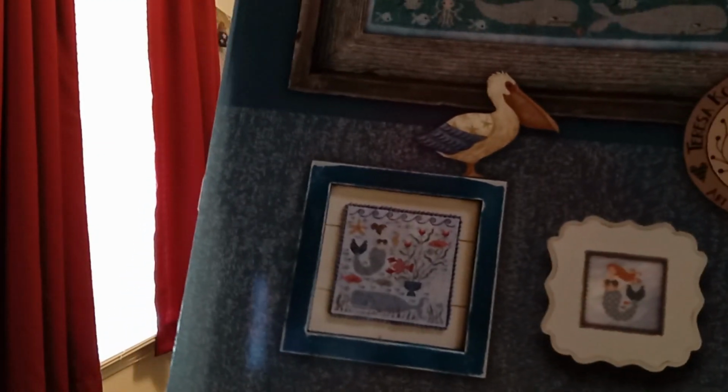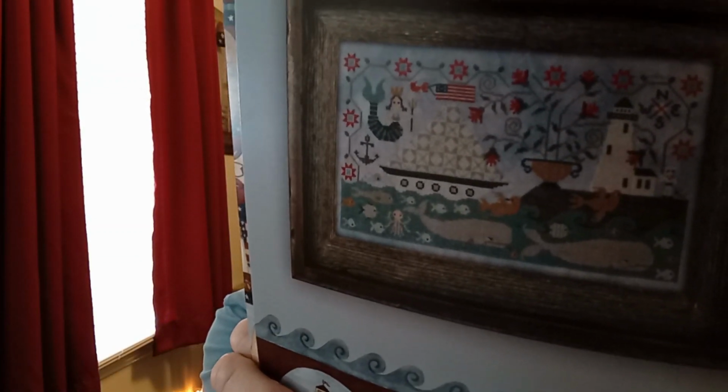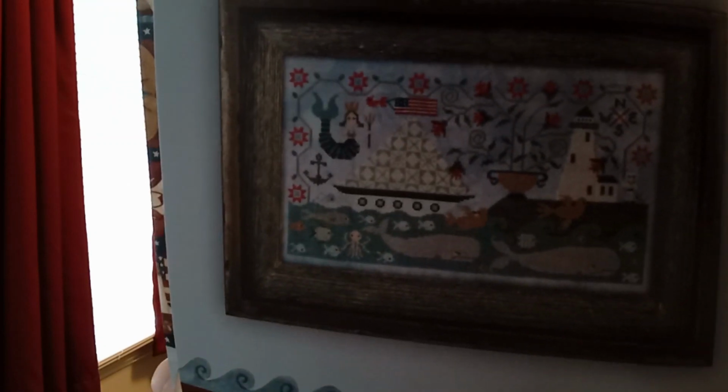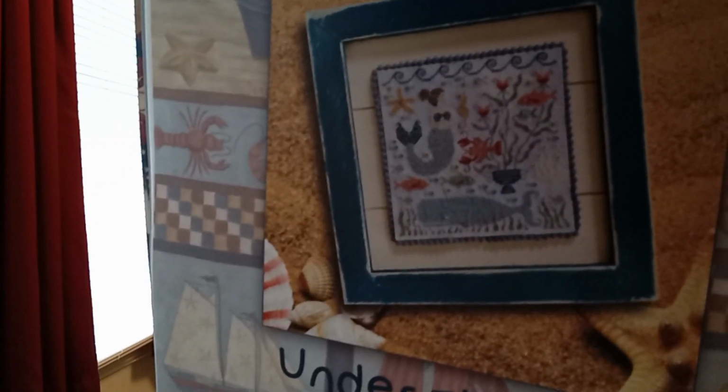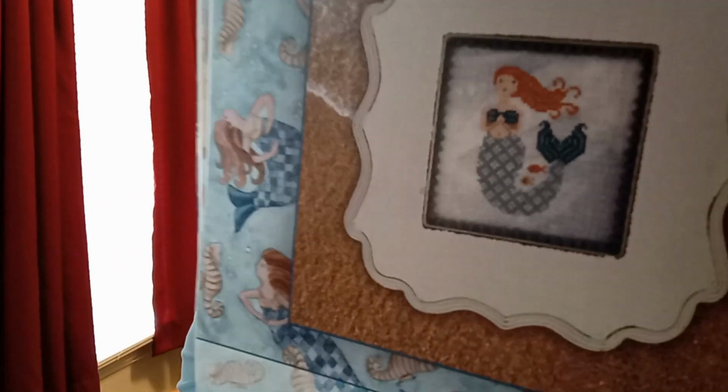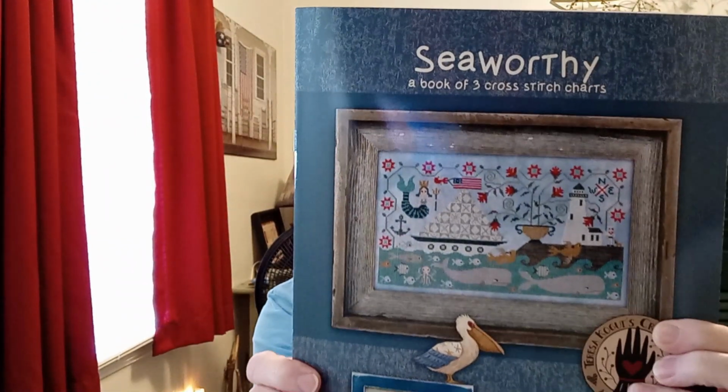This one is called Seaworthy. So let me see, the 3 patterns on here, and then I'll show you from the inside. The Seaworthy, I think these were from a retreat where she was the guest designer. That's the Seaworthy sampler. And you can get these from her Etsy shop. This one's called Under the Sea. And the mermaid, which is a smaller one. So again, that one's called Seaworthy.